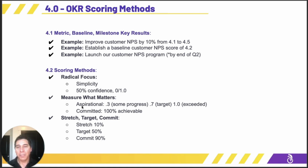Measure what matters falls into 2 categories, aspirational or committed. With the aspirational scoring methods, you give yourself a 0.3 if you've made some progress, okay? 0.7 if you've hit your target, and a 1.0 if you've exceeded your target, okay? A couple of things to note with exceeding your target, though.